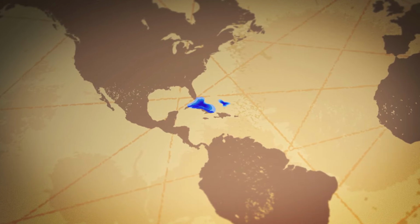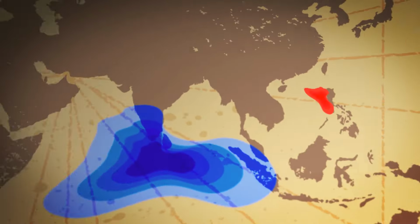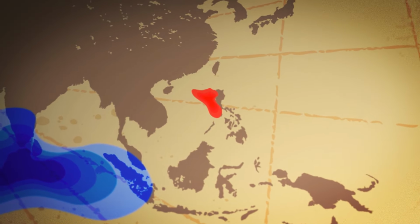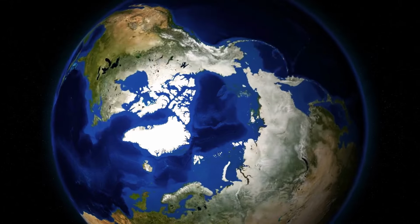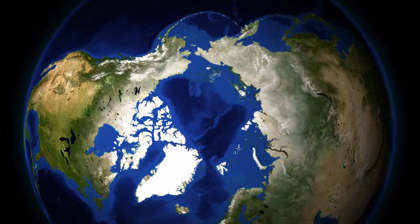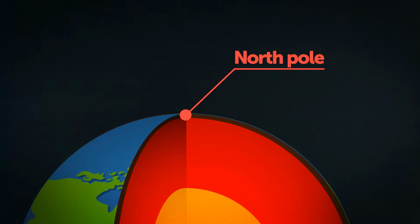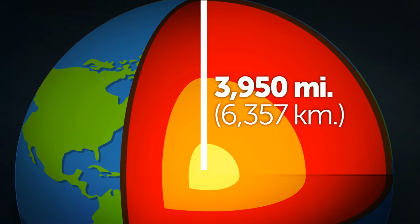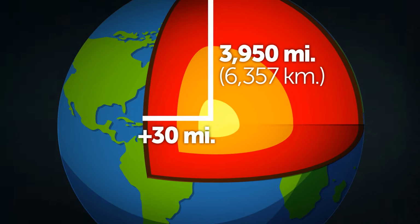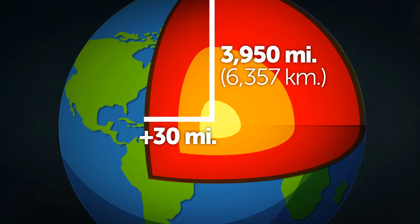Other areas with low gravity include the island of Cuba and the Bahamas. On the opposite side of the spectrum are the Philippines. Here, gravity is stronger than normal, but the poles are the places with the strongest pull to them. They are the closest to the center of the Earth. If you stand directly on the North or the South Pole, you are 3,950 miles from the planet's core. At sea level on the equator, this distance increases by more than 13 miles.